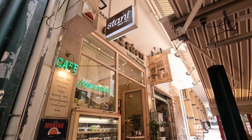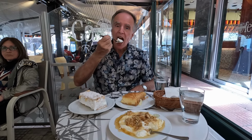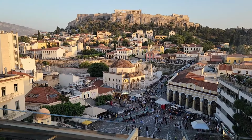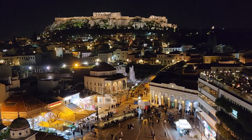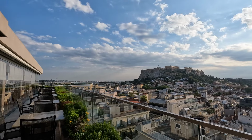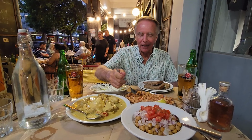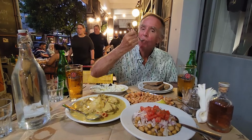For an almost 100-year-old authentic Greek bakery, there's Stani, which has lots of amazing pastries and traditional Greek yogurts to try. If you're looking to have a drink with a view, we'd recommend A for Athens. And to have a delicious meal with a view, there's Metropolis Roof Garden. For more restaurant and bakery recommendations, make sure to watch our Best Restaurants in Athens video.